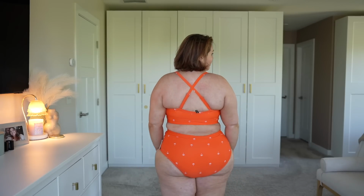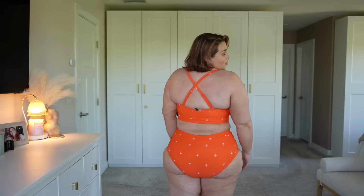And then the bottom, they're calling this their cheeky cut. So it has more cheek than the last one, less cheek than the first one. For me, it's doing this very interesting thing where it's almost catching the very center of my butt and making it look like a second butt. It's not cute. I don't know if you're gonna be able to tell. If you can, look away, shield your eyes.